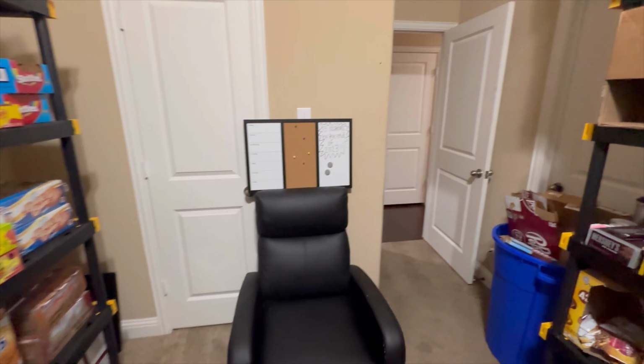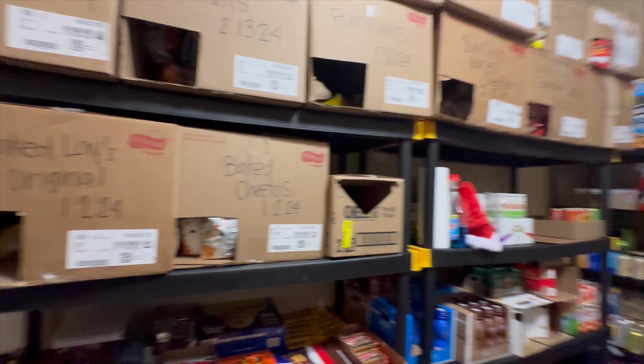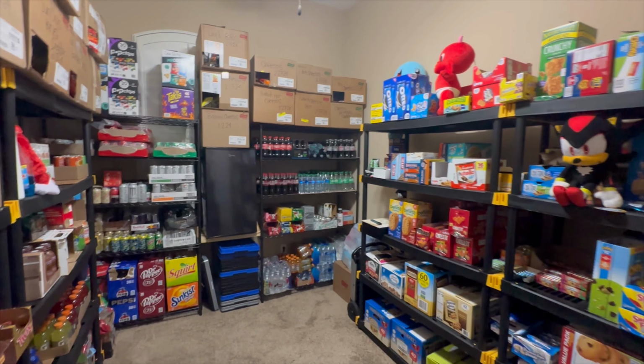So that is it, guys. That completes the tour of my stock room. If you have any organizing tips or something that could be moved to make it easier for me, let me know in the comments. It's still a work in progress.